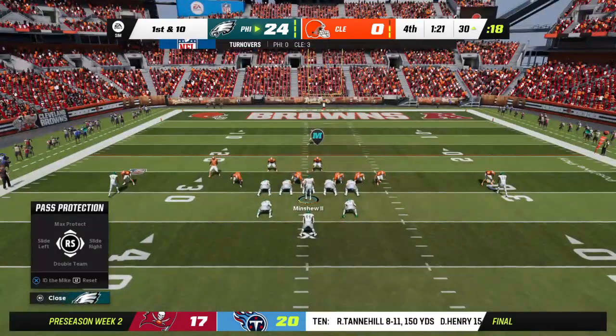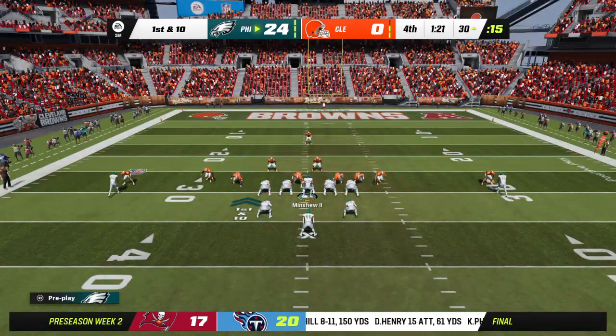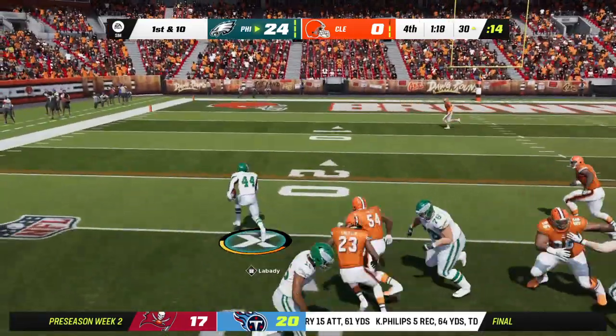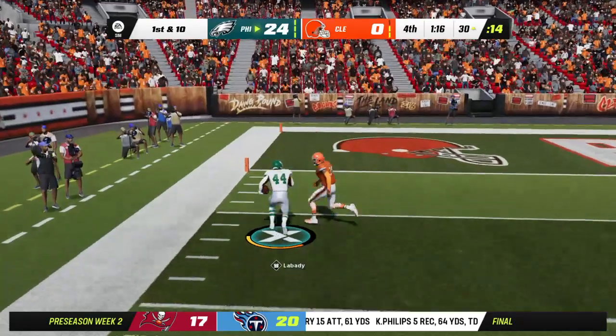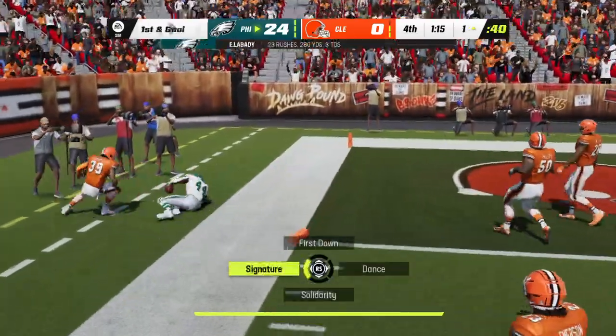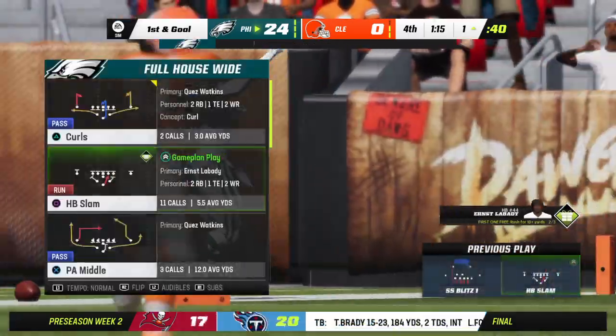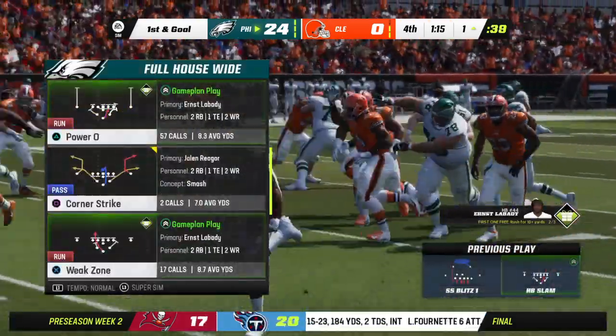So 1st and 10 now from the 30. They'll try and run this one right up the gut. Oh, he's got a little daylight. And so close, he gets it to the 1. Out of bounds right there. A big run there, 29 yards and a first.